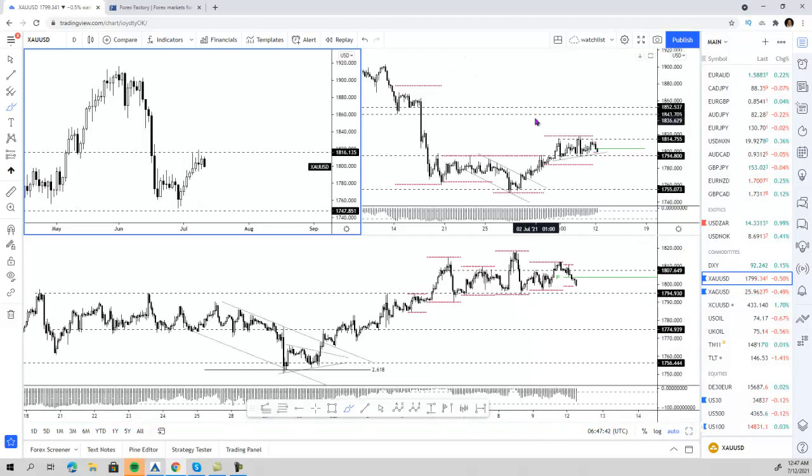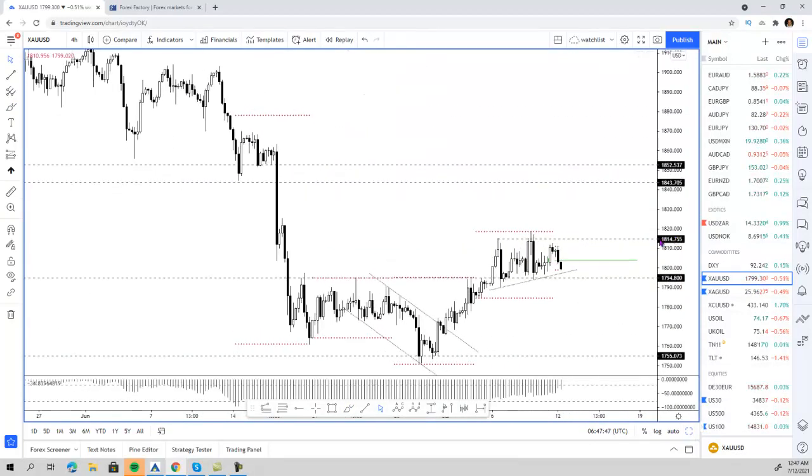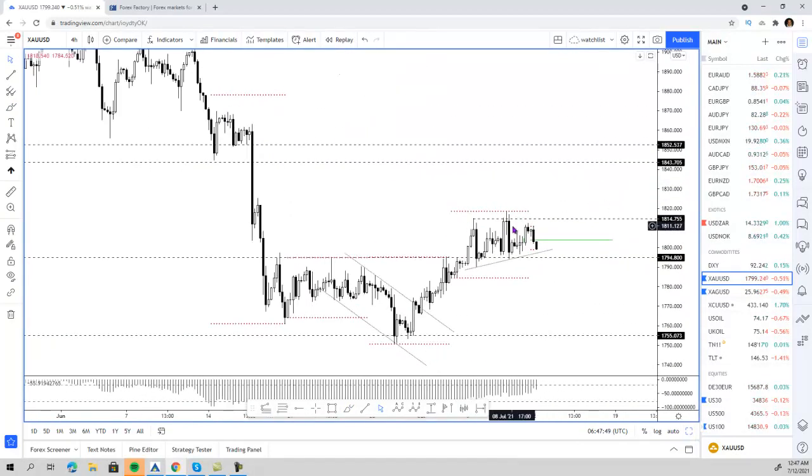Now, on the 4-hour chart, this is what I'm looking at. We are still trading inside of a range. The range is last week's highs, around the 1819 level, and, of course, the 1795 level.